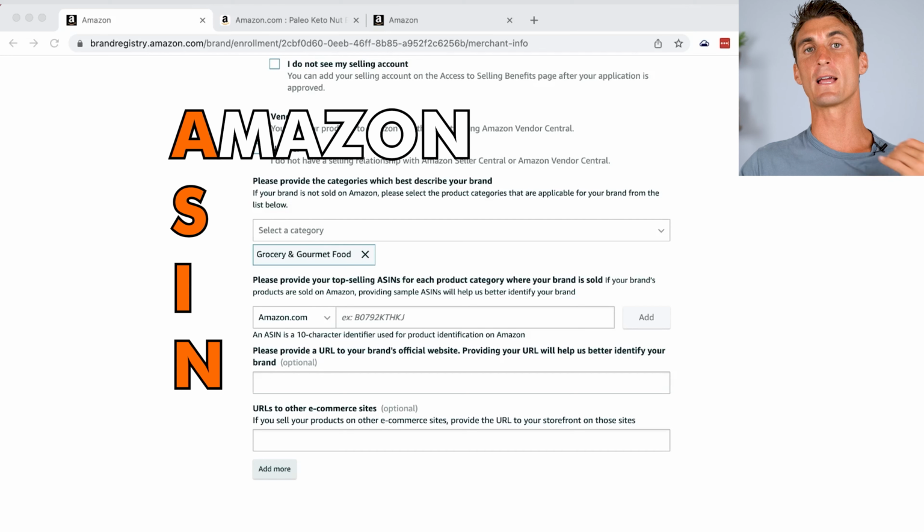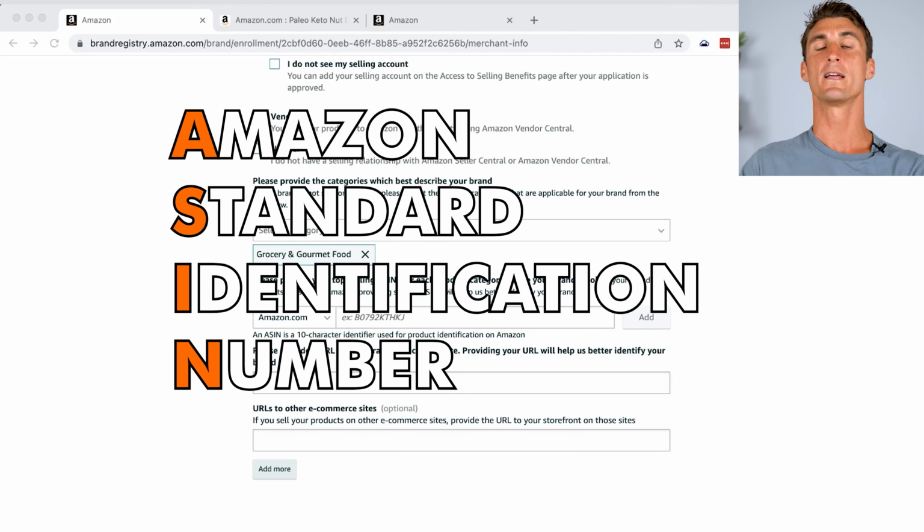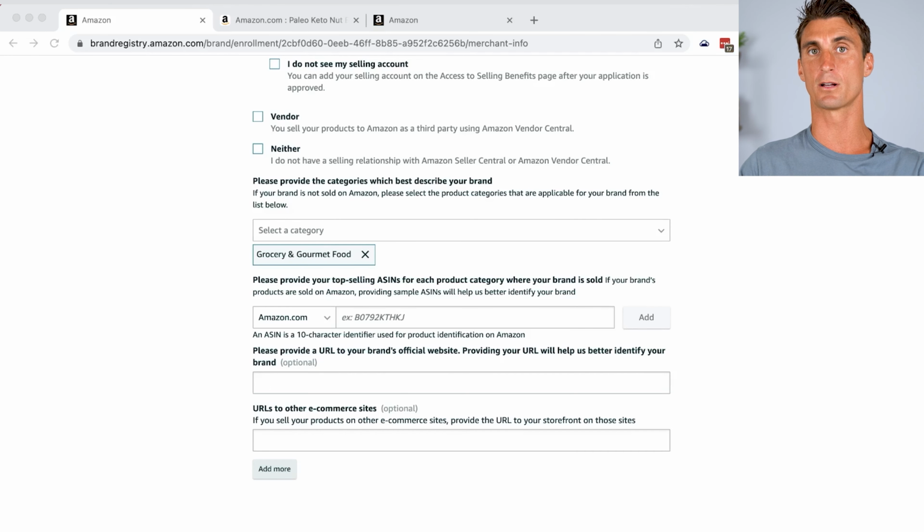An ASIN stands for Amazon Standard Identification Number, and all products being sold on Amazon have a unique ASIN. And when you create a new listing on Amazon, every single product will be assigned an ASIN. So one thing that you need to make sure that you do is that you create your product listing before you apply for brand registry. Even if your product listing isn't perfect, maybe you don't have the perfect main image or the perfect title, you need to have some kind of a listing.